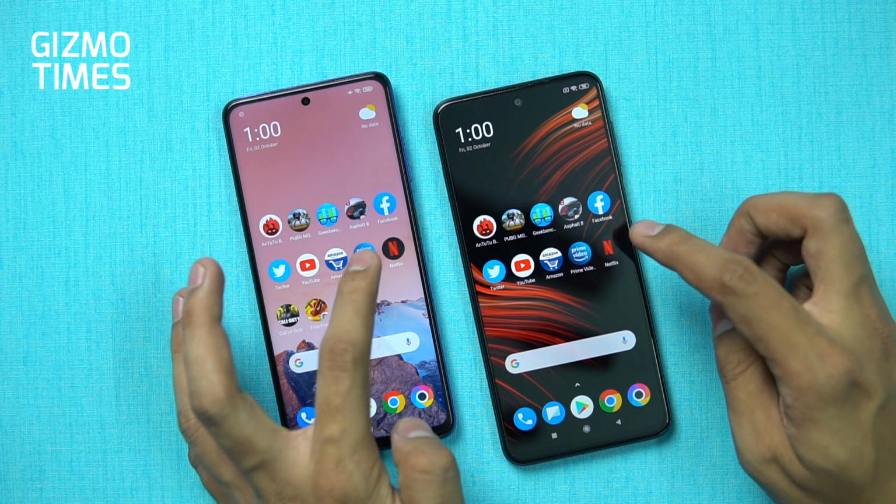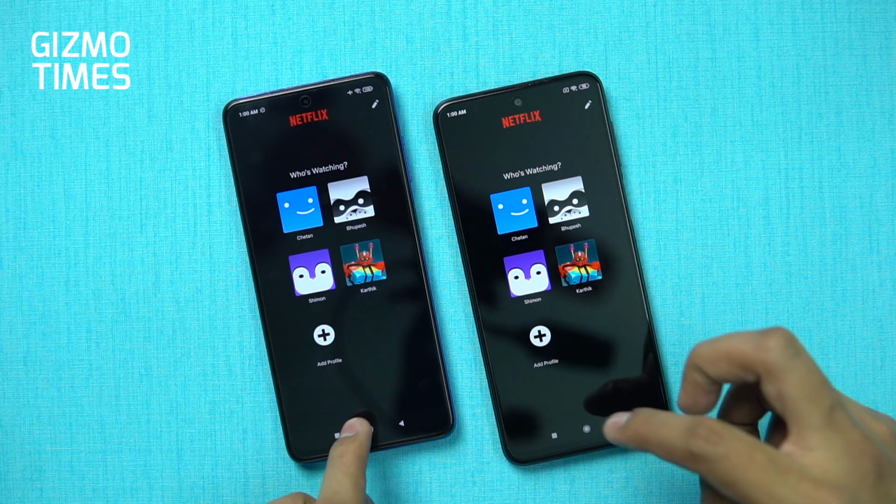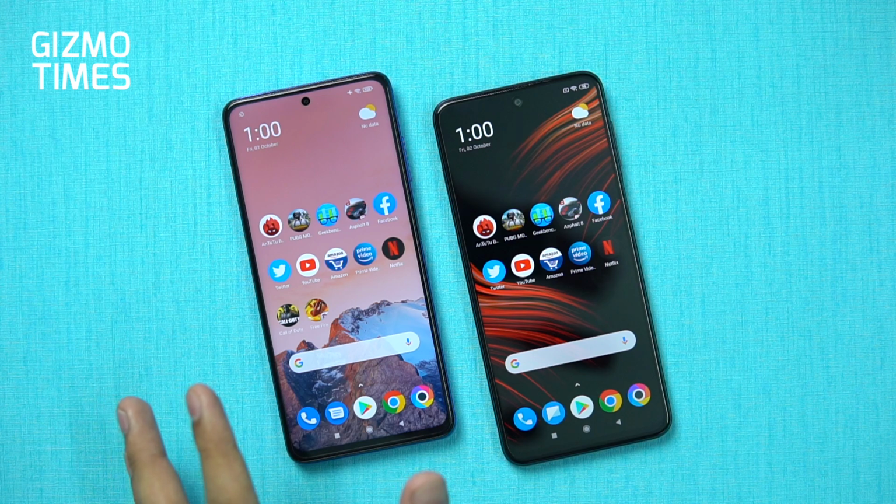Now opening Netflix in the end, so let's see here. A bit faster on the POCO X3, but in most of the applications, the large ones as well as the smaller ones, we saw the POCO M2 Pro load these faster.